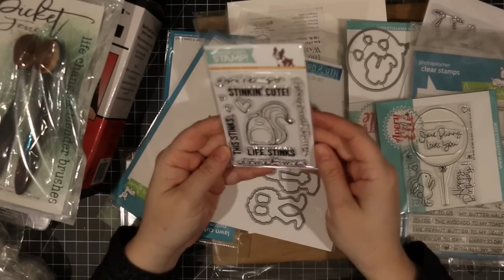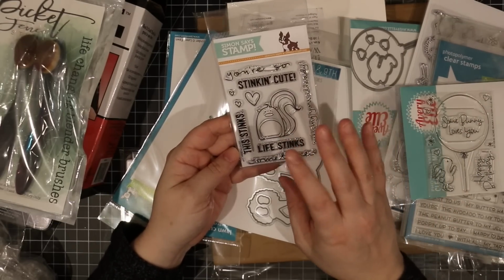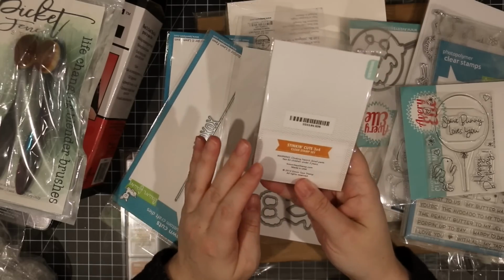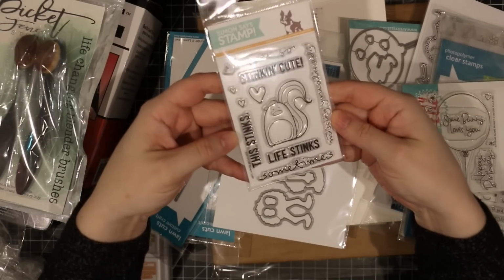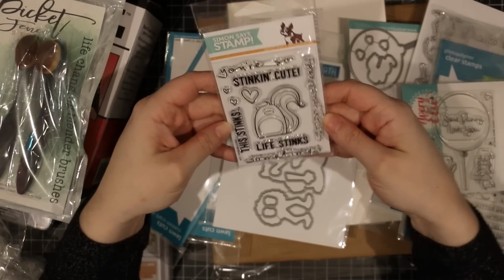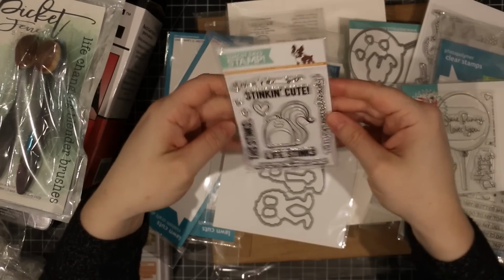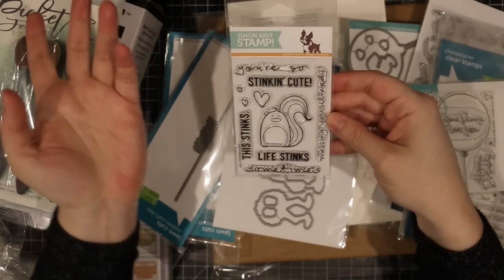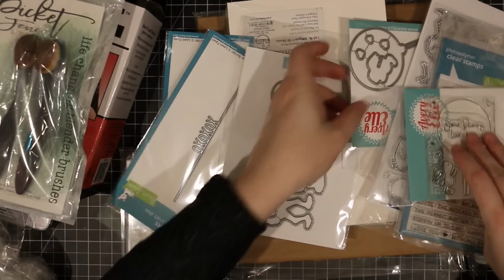This is old, but I was looking at Valentine's things and this had popped up. This is the Stinkin' Cute stamp set from Simon. Does it say 2013? Yeah, this is old. But I couldn't resist. I was like, this is cute. Life stinks sometimes. You're so stinking cute. Missing you already. I just thought it was adorable. And it's still available, so I'll link to it. But yeah, I got that.